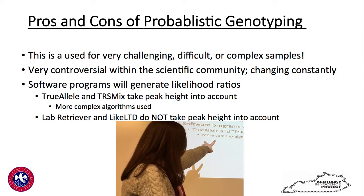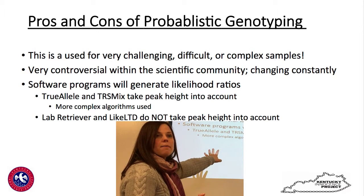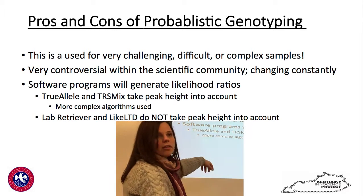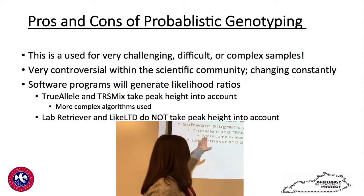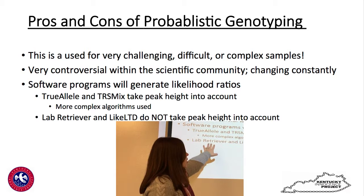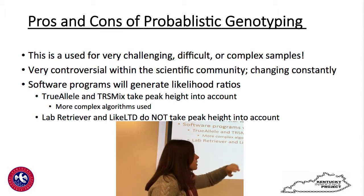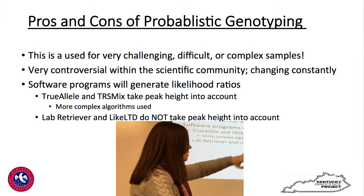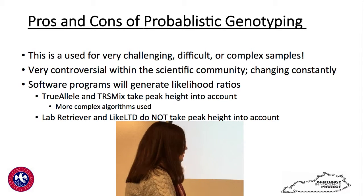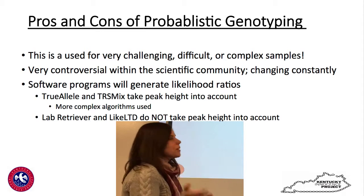I think there are right now maybe 7 or 8 different computer systems and algorithms being used for this probabilistic genotyping. Some of them use a very complex algorithm that takes into account the peak height, whereas the other ones may not take into account the peak height. So that is why scientists are constantly debating which ones to use and which one is more accurate.